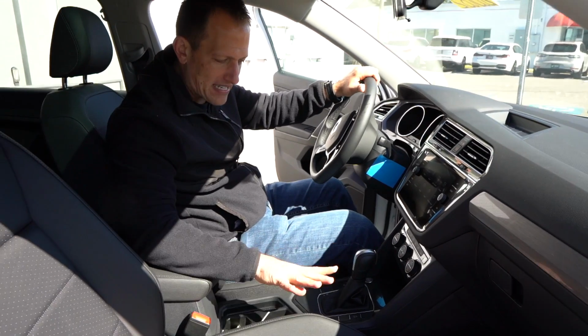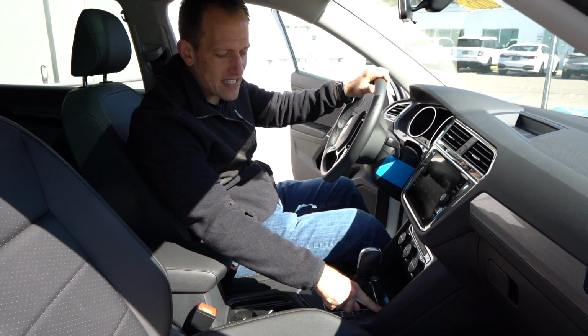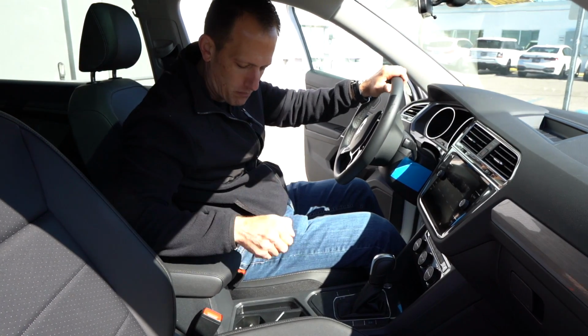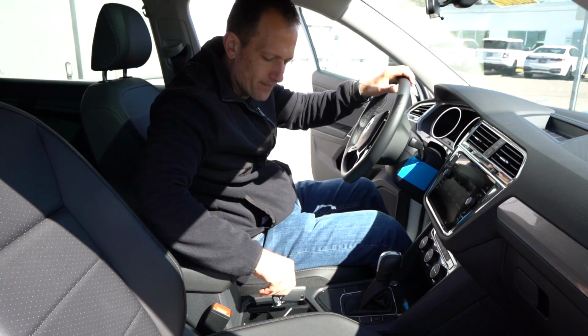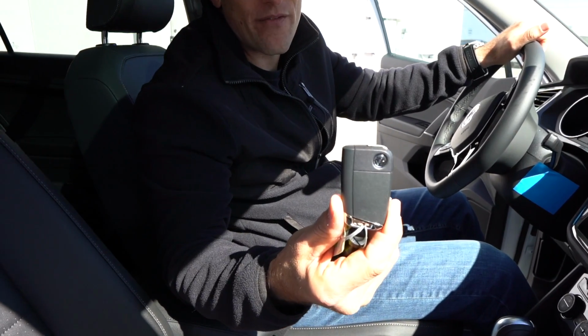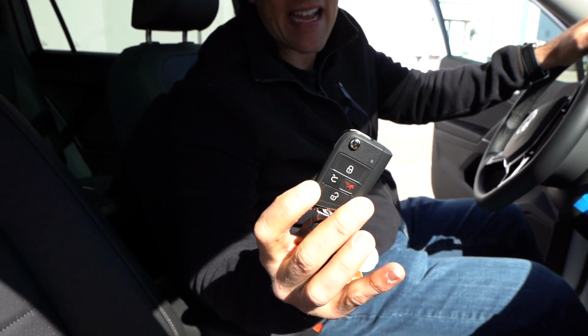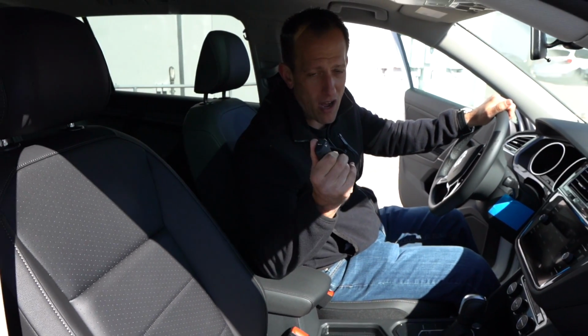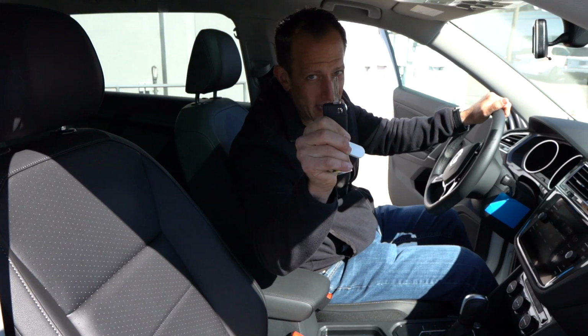Little bit of flat black is fine. This gray is good too, because it's not really showing the fingerprints as bad as gloss black. You have your 2 cup holders. Here is your Volkswagen key fob. Very, very simple. Your buttons on the back. This is push button start, but in case something goes wrong, it's not a switchblade, that's your key.